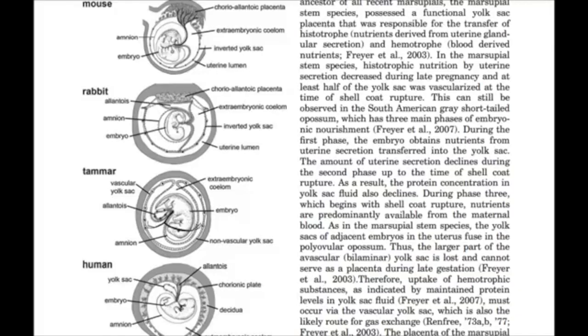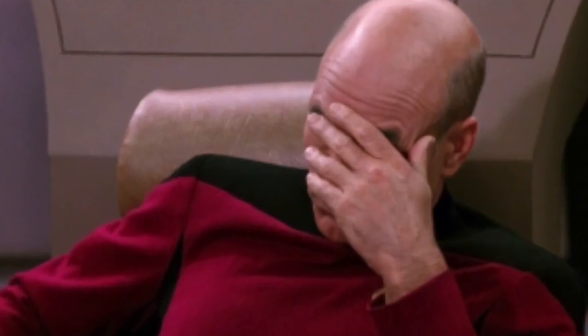Example of a very precise prediction concerns our yolk. However, eutherian mammals like us have a placenta that made the yolk sac obsolete. The yolk sac is not obsolete.